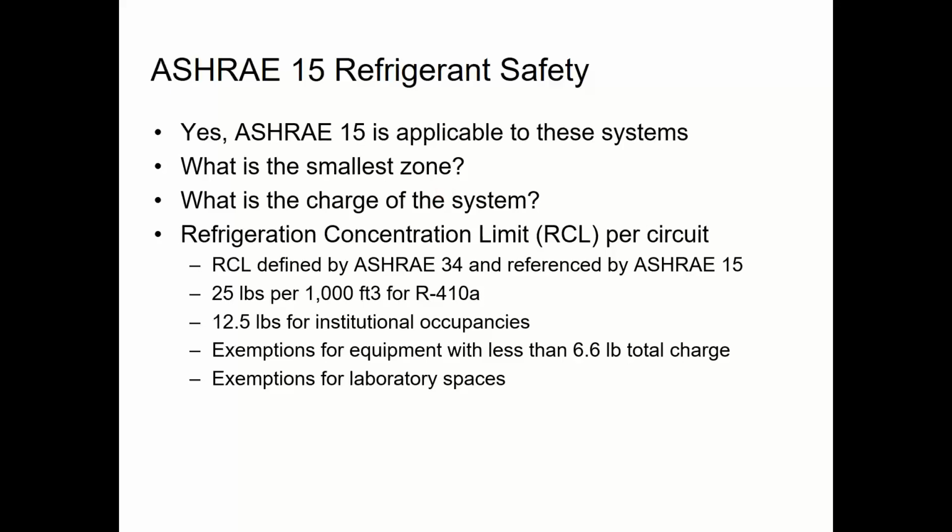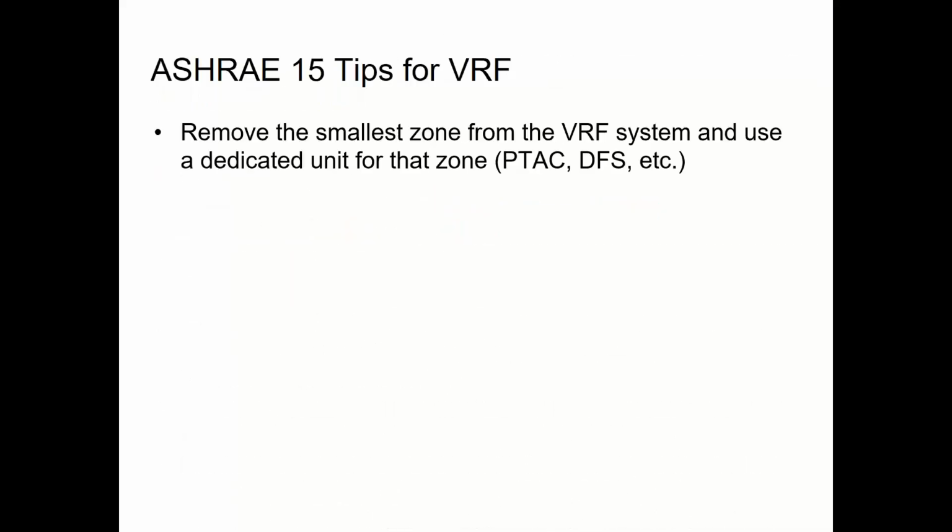So if you're having this problem, take the smallest zones off the VRF and give them their own equipment. Now my smallest zone that I have to think about is a bigger zone, and hence I can potentially leak more refrigerant. Because the concern is all of the refrigerant for the VRF somehow has a leak in one room, and that room happens to be the smallest room, and now all of the refrigerant for the whole system leaks into that one room. That's the concern.